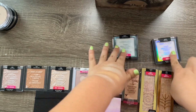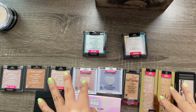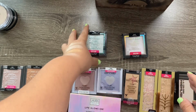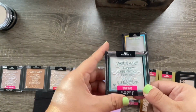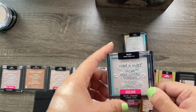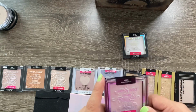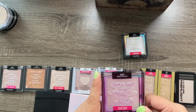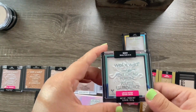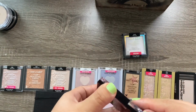Okay, I have a lot of Wet n Wild highlighters. They are one of my favorite formulas of highlighters. I think that they're just beautiful. I have this highlight right here. This one is limited edition. It's Winter Falls in LA. This highlight was part of a collection. I think it was like an iced theme collection. I can't remember. I actually got this highlight in a mystery box that I bought from Wet n Wild.